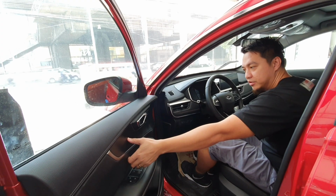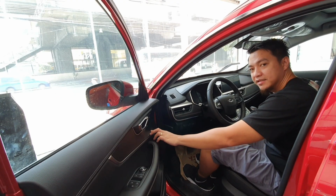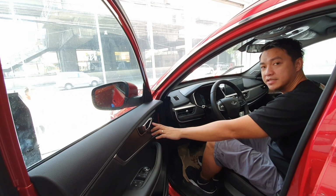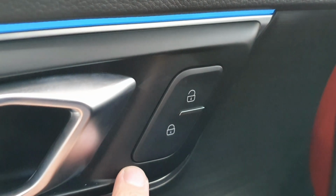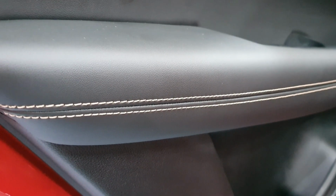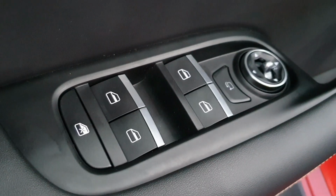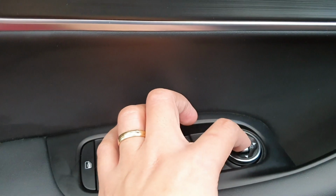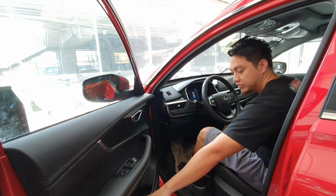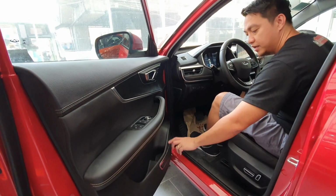At kung mapapansin niyo dito, brush lock na plastic. The door lock is also dito, matte chrome. And this is the switch number, lock and unlock. And on this side naman, inside door handle, ang ganda rin ng pagka-stitches. And the power window switch and yung pag-adjust ng power side mirror. And down below, meron siyang storage. Kaya ng tubig kung ano man.